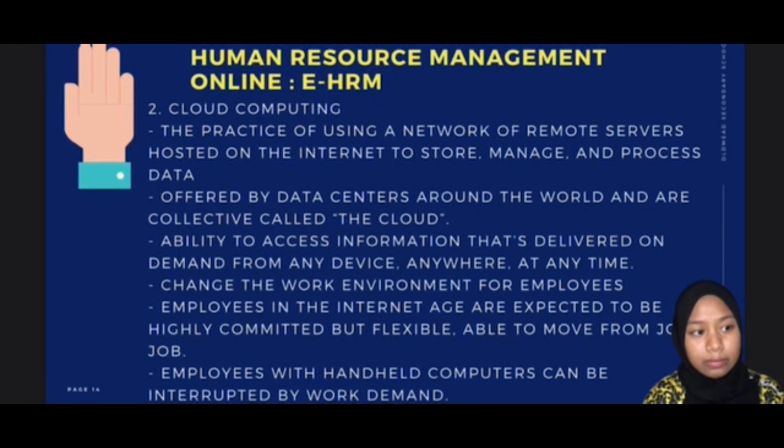Cloud computing is about the practice of using a network of remote servers hosted on the internet to store, manage and process data offered by data centers around the world, and are collectively called the cloud. Ability to access information delivered on demand from any device, anywhere at any time.